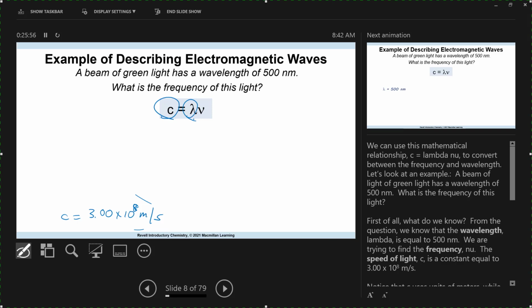All right. Now, since we want to solve for frequency, you might want to rearrange this equation ahead of time. You don't have to. You can plug in and then rearrange as you go. Or you might want to say, well, I'm going to divide both sides of the equation by wavelength. Wavelength will cancel out. And I'm going to write it down here at the bottom. Frequency is speed of light divided by the wavelength. Okay?